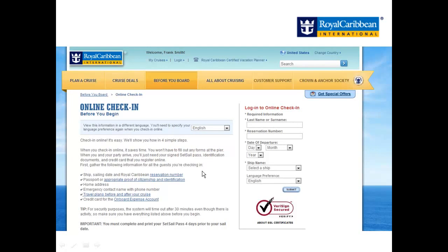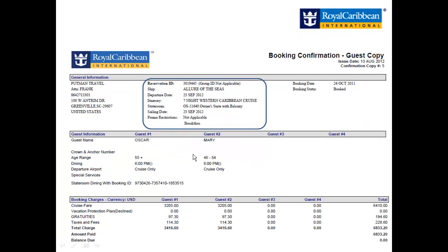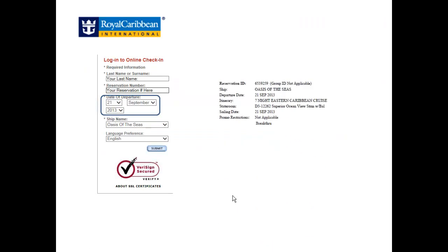That's going to bring you to the online check-in before you begin page. I'm going to walk you through how to log into this. You'll need your booking confirmation information, and you want to make sure you get that from your travel agent. You're specifically looking for this information in here. As you can see, I'm using a different reservation here. This is for the one that we're going to actually be doing here in September. I'm going to use someone else's information and not my own.